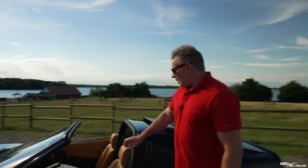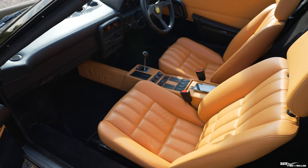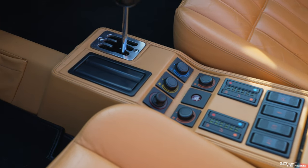The 328 also has less pleasing, if you like, switchgear. The switchgear on the 308 is chrome, whereas the switchgear on the 328 is more plastified, if that's a word in itself.